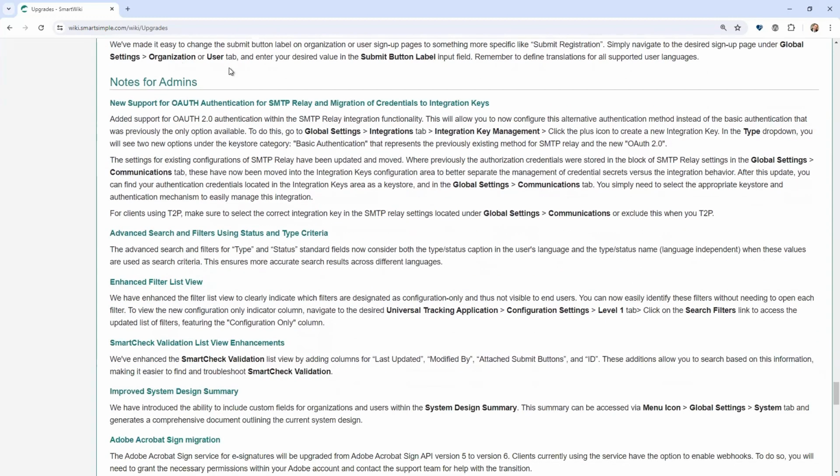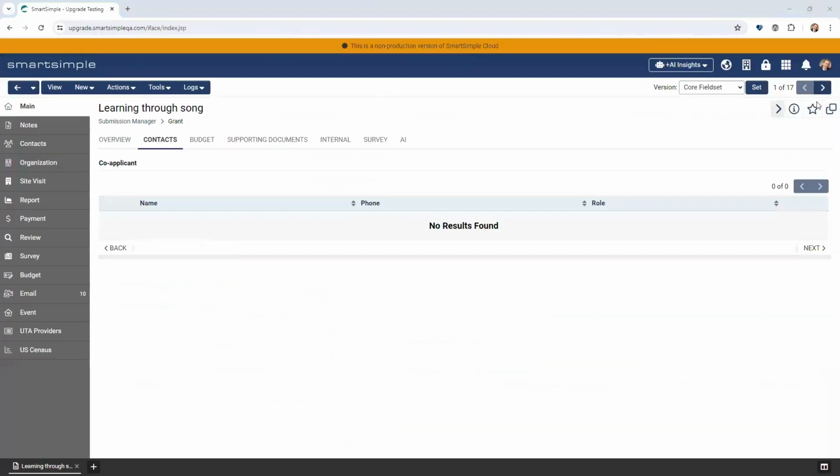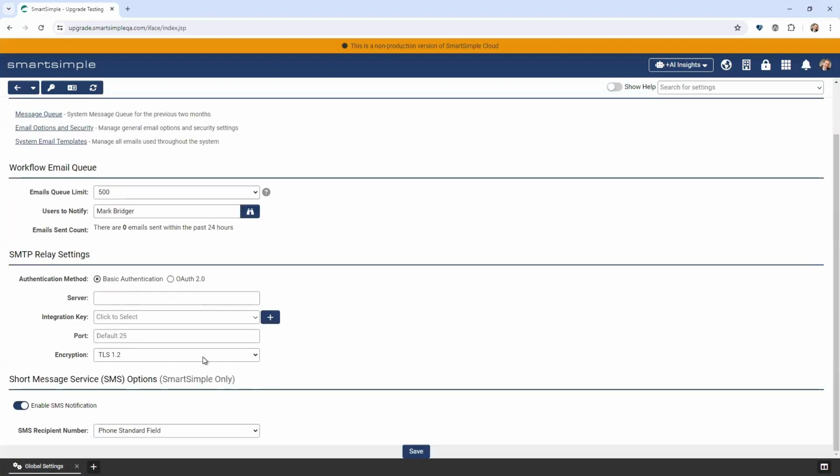Yeah, you can change the submit button. All right, so here's what I'm going to show you as well. And I wanted to show you this real quick. It affects anyone using the SMTP relay, which is sending out emails. All right, so if I go into communications, I just want to highlight that we are now using the integration key for the SMTP relay settings.